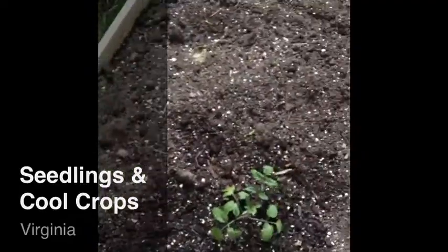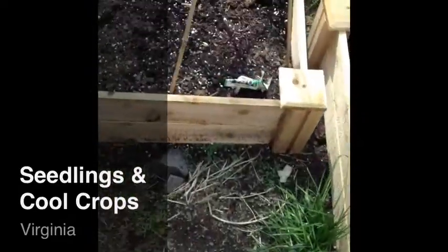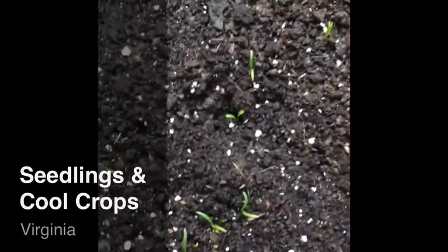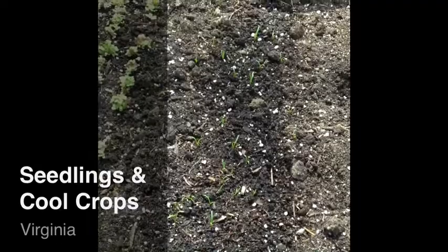We're going to go over here. This is a tomato berry plant. It's been for about a week now. This is the spinach I planted about a week ago. So it's doing really well.